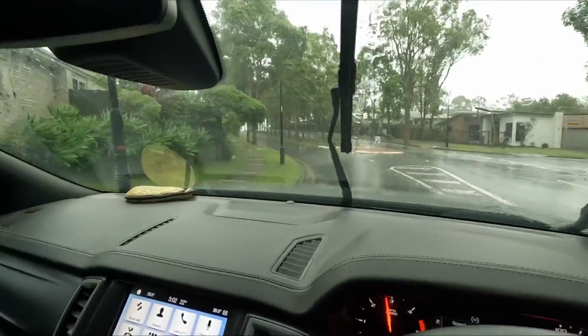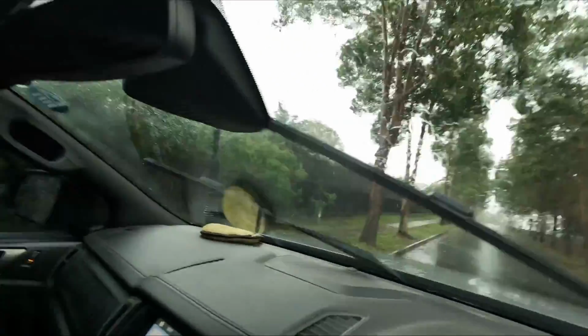Yeah, some flood water I'm hitting already. Oh no. But yeah, we'll see. Let's get down the track and see how wet it is. Oh, and as expected, here is the flood water I'm coming up to, and there's a small car in front of me I think is going to hit it.